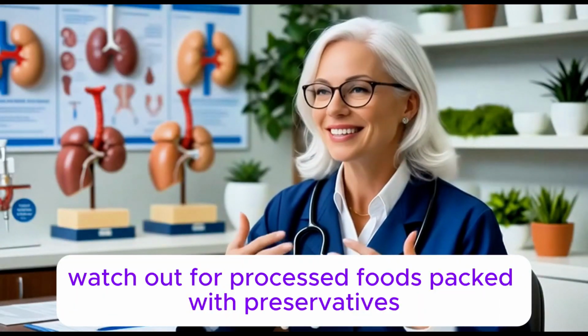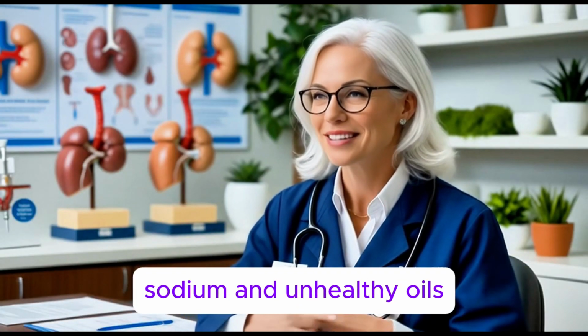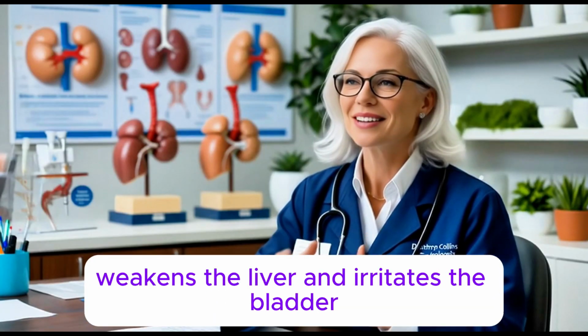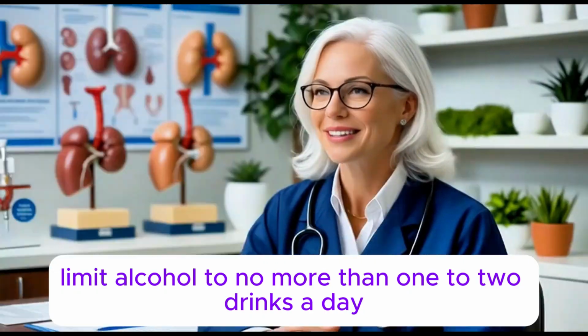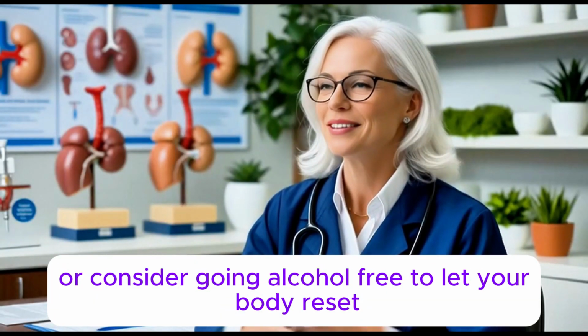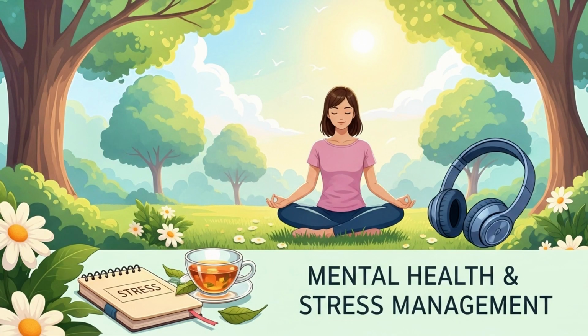Also watch out for processed foods, packed with preservatives, sodium, and unhealthy oils. Excessive alcohol, which dehydrates, weakens the liver, and irritates the bladder. Limit alcohol to no more than 1 to 2 drinks a day, or consider going alcohol-free to let your body reset. 5. Mental health and stress management.